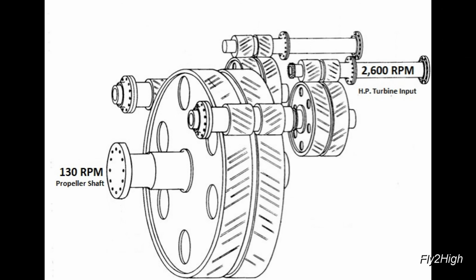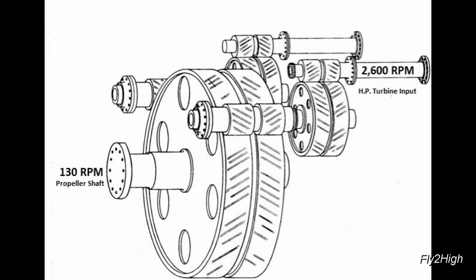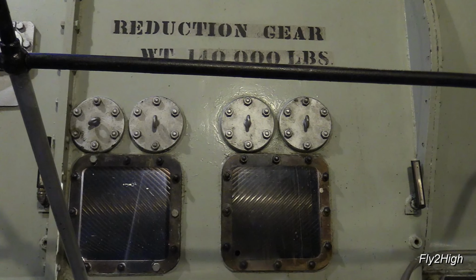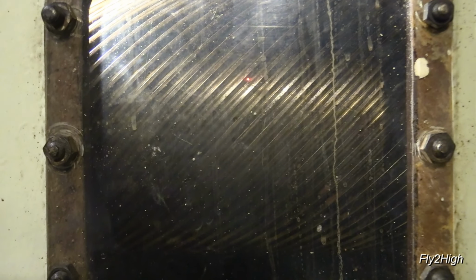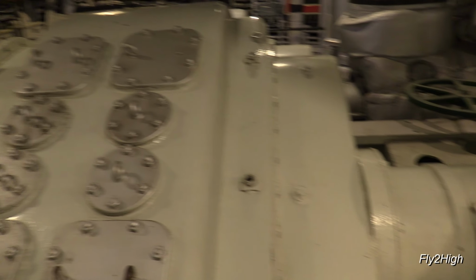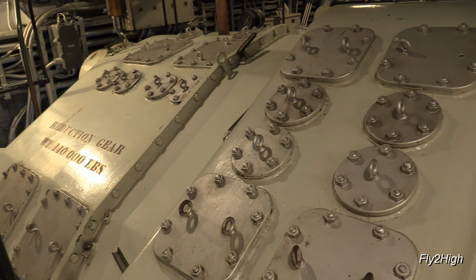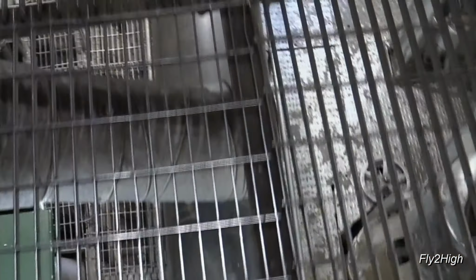For example, if the steam turbine is spinning at 2600 RPM, the reduction gear would reduce that to 130 RPM on the propeller shaft, a perfect RPM for a 15-knot cruise speed. Here you can see a small portion of the helical gears inside the unit. This is a low-pressure turbine, and inside the tube, its shaft feeds energy into the reduction gear. The propeller shaft comes out of the bottom of the unit on the deck below and can be seen down through the grating.